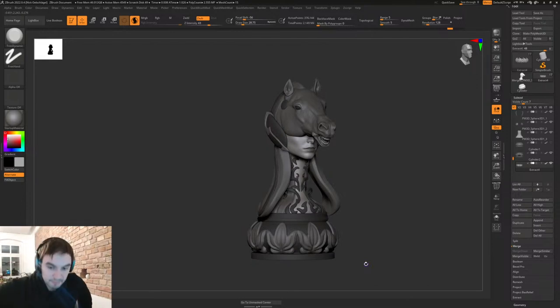This is ZBrush, mate. Oh, the maple leaf. Yeah, you're right. Now I see it.